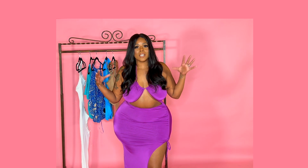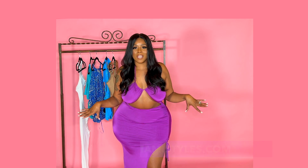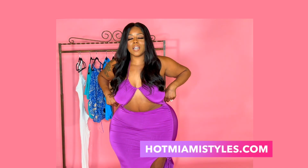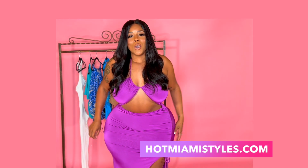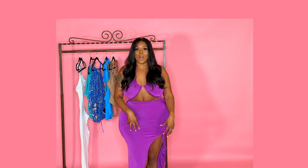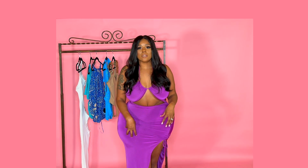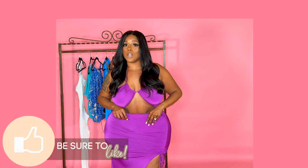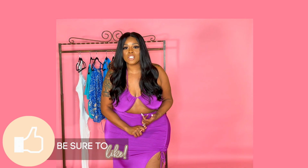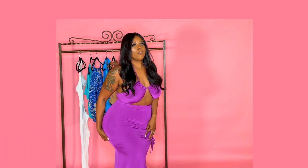Okay, dolls, we're gonna get started with this look. We're gonna jump right into it. Again, I love partnering with hotmiamistyles because I really adore their looks. One thing when it comes to fashion is it really matters about the quality of the material, and I love this website because even though I'm curvy and plus size, their clothes stretch. Not only do they stretch, but they are made of durable fabrics.